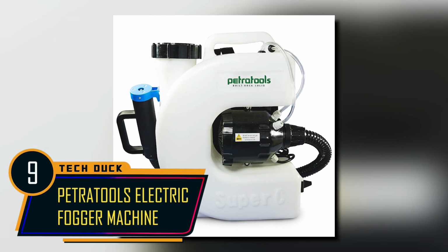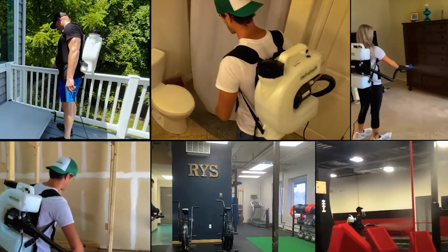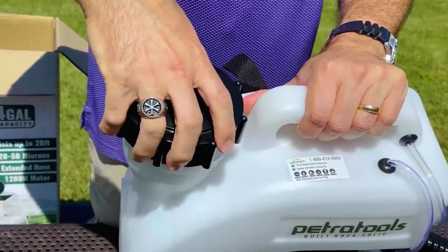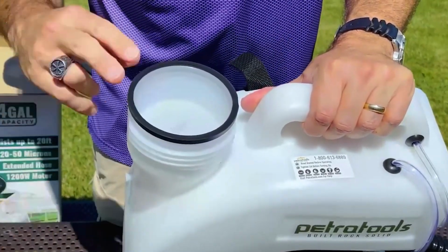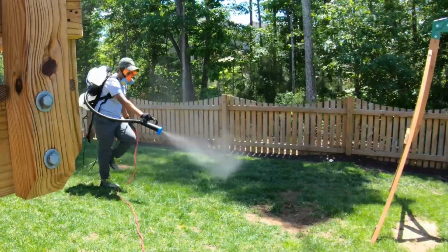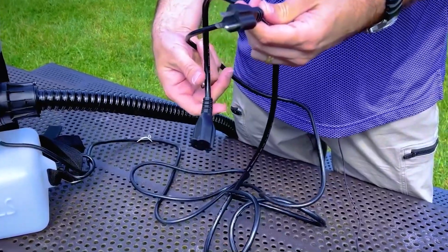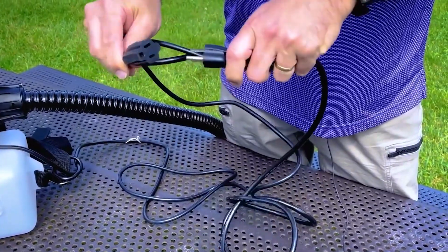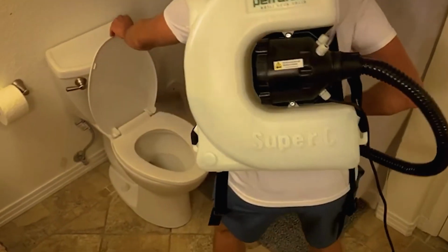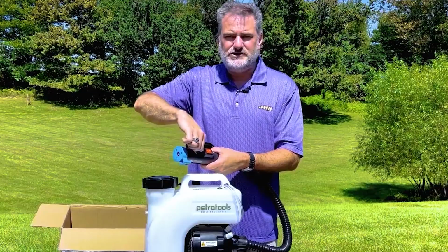Get rid of unwanted insects in your yard with PetraTools' fogger machine. This must-have mist blower is capable of holding up to 4 gallons of liquid chemicals. It is an incredible gadget that has changed the fogging game, since it specifically sprays ultra-tiny droplets compared to traditional foggers. This means that you cover more area during your session, and your chemical mix is used more efficiently. Whether you're planning to disinfect your home or get rid of unwanted pests, this fogger machine goes through the entire process in a flash.